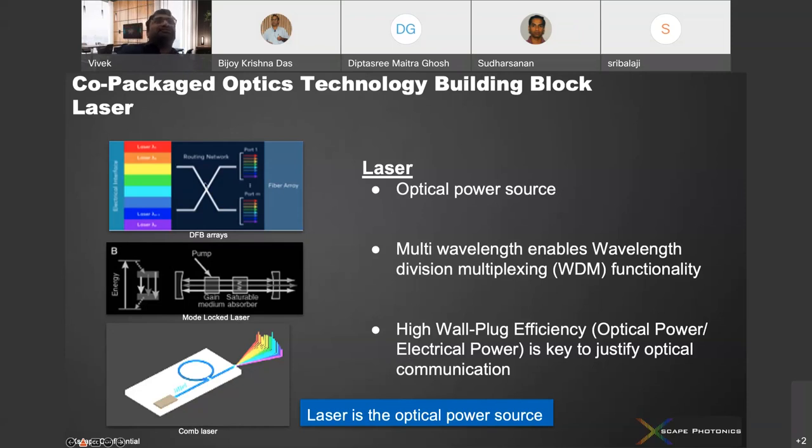So on the left are three widely popular configurations of lasers that are currently deployed. The most popular one is a DFB laser. If you want to emit multiple wavelengths, you have a single DFB for a particular wavelength. And if you have multiple wavelengths, you use arrays of these DFBs. And this is currently shipping in volume in all these legacy data center configurations.